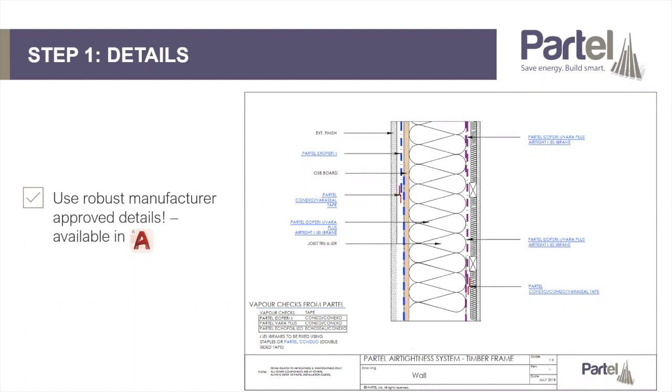Here you see two options for the interior sheet applied. That could be Isoperm, a fixed perm, or also VARA Plus. You've got the appropriate connection tapes, and the same on the outside.